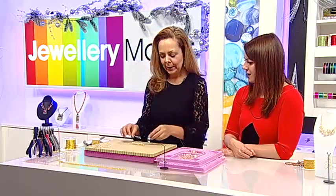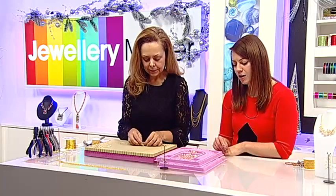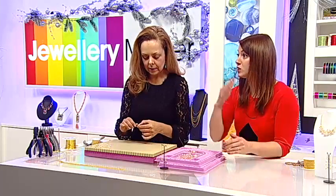So think about who you're designing for. You can use the same design principle, but make it with bigger gemstones, make it much more gem heavy, with thicker wire, and then you have a whole different look and feel for the piece. I love that idea about thinking of somebody and then designing for them.